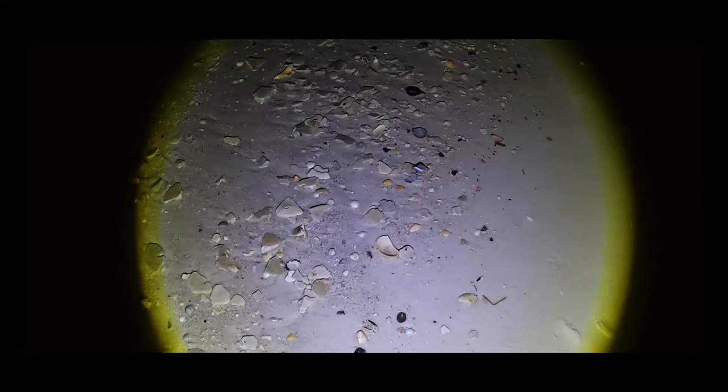Is that a whole one? Oh, so close. But that's what you're looking for, especially the Junonias. Just some spots, a little piece. Uh-oh. Here we go, make up for it. There's a whole one. Look at them all. Another nice shark eye. Oh, so close. Tulip.